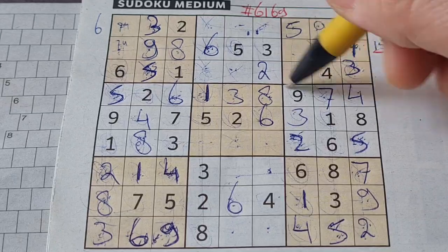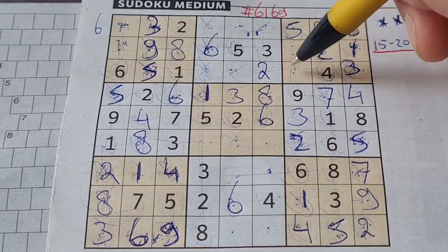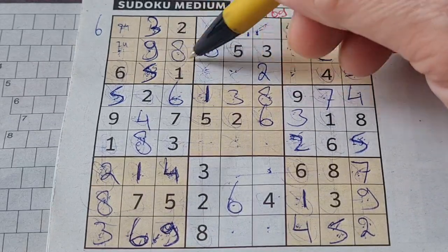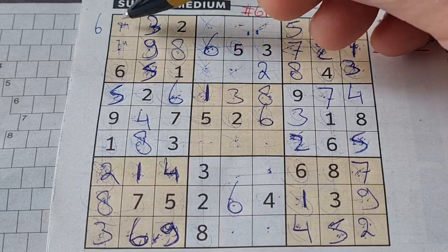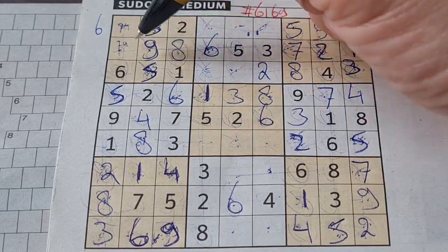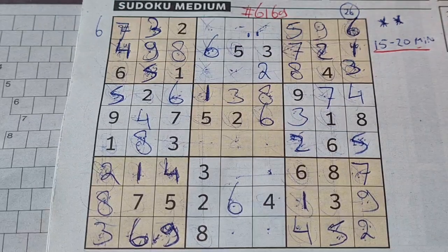Two missing numbers in this big square, four numbers: the 1, the 2, the 3, the 4, the 5, the 6, 7 is missing, and 8 is missing. 7, 8. We have an 8 in this second row, so no 8 there. 8 should be here, and a 7 goes there. 7 and 4: we have a 7 now in the second row, so no 7 there. 7 should be here, and the 4 goes there.